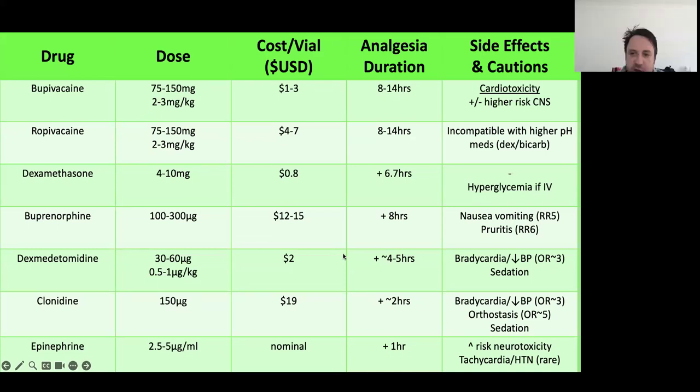I'm with you, the same thing. We do BuPiv and Dex for the same reason: there's great evidence on it, and it's hard to ignore that evidence and get it through pharmacy and get all the protocols in place to be able to do these adjuncts. So until another study comes out that supports some of these other adjuncts, we don't do them at our shop.